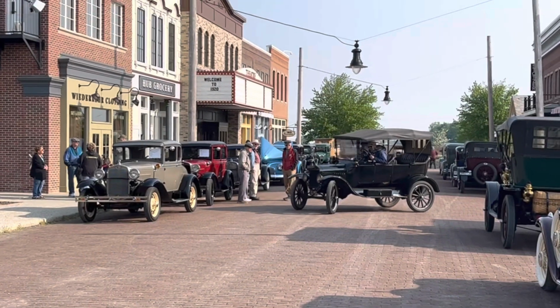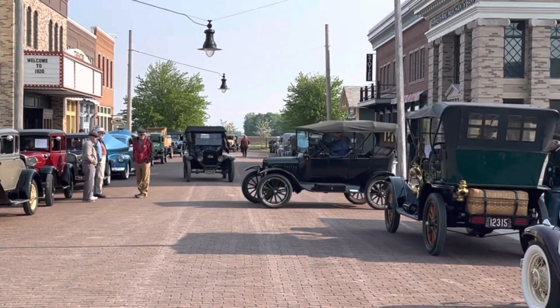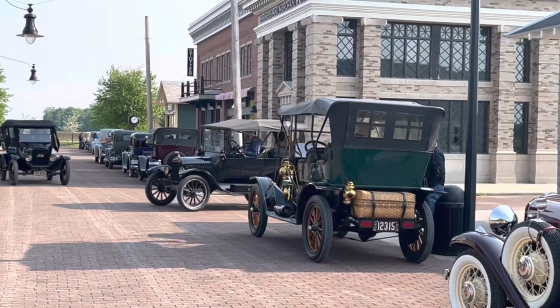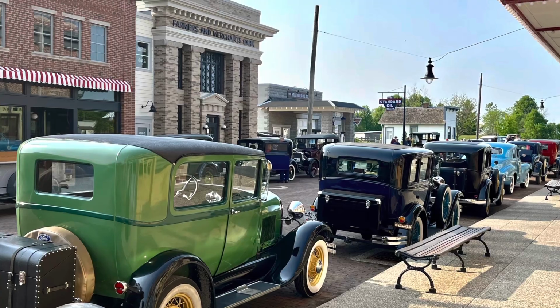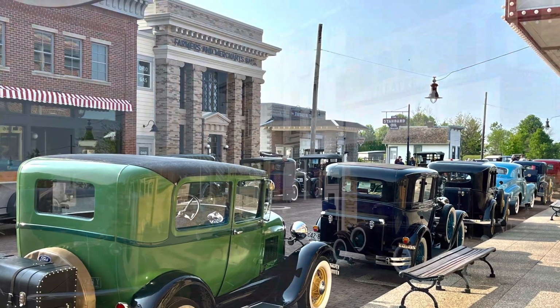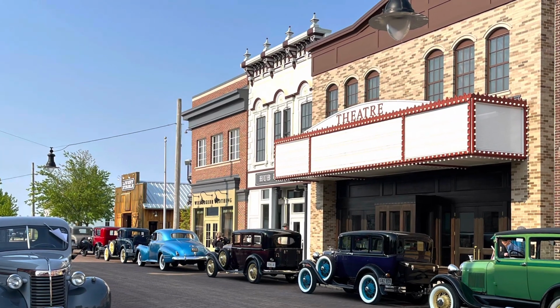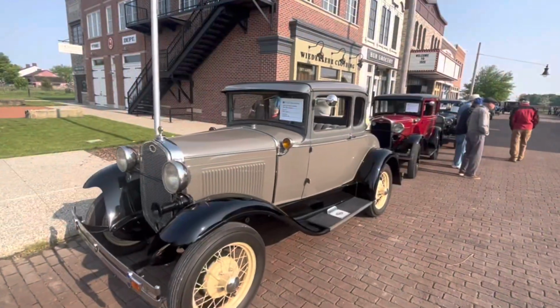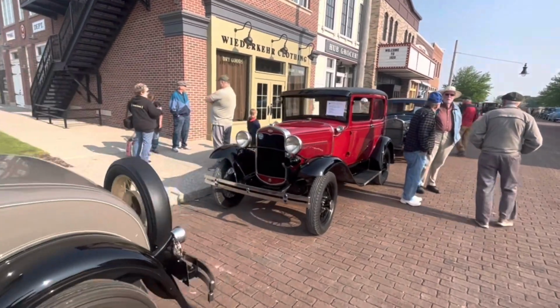All right, for those that don't know, Sauder Village is a historic village, and they have this new 1920s street, and about half the cars, say, are parked there. It's actually a really nice setting for pre-war cars to park. Looks really great with all the cars lined up on the street. Believe it or not, this entire street just opened a few years ago, I think in 2020.